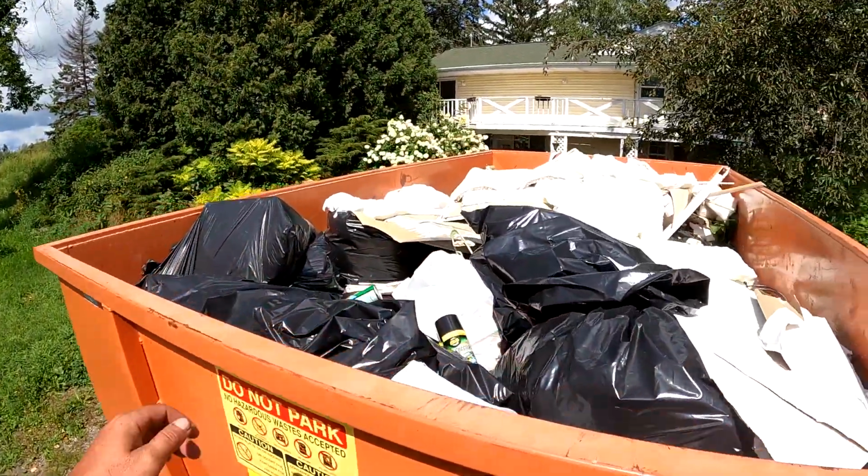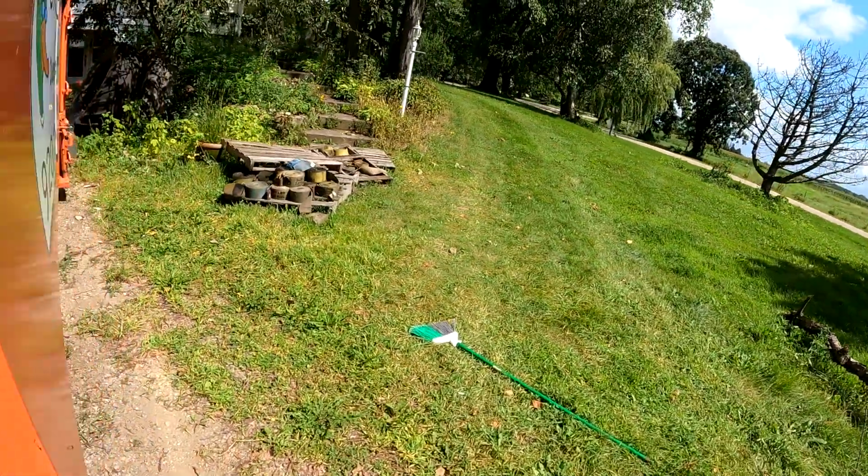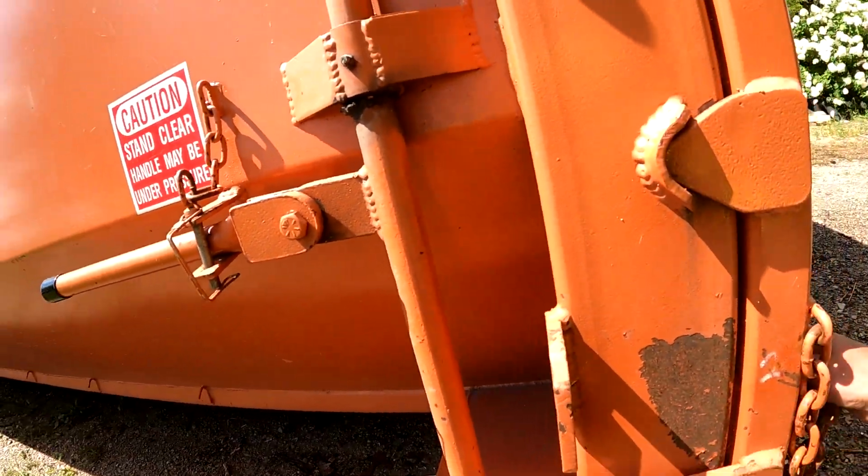All right, here we are at our pickup. And it looks like mostly construction. Check the doors here. Always check the door.